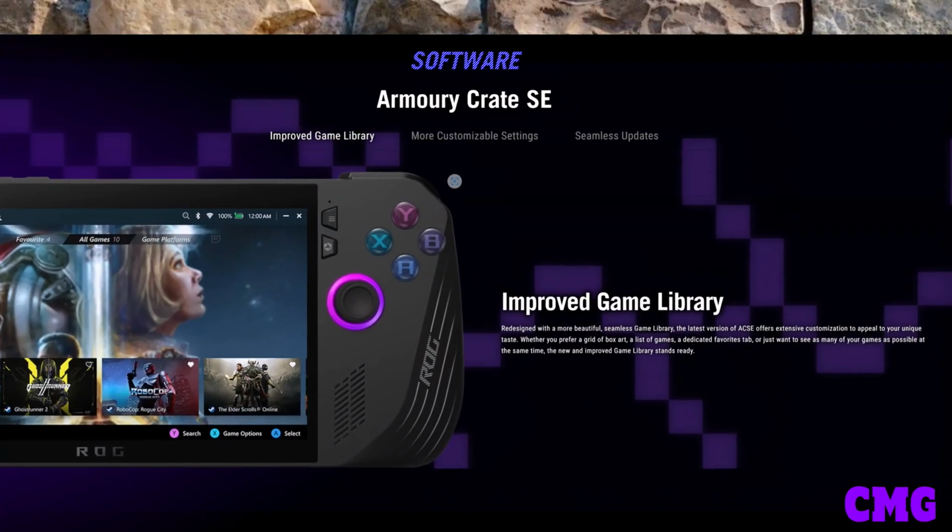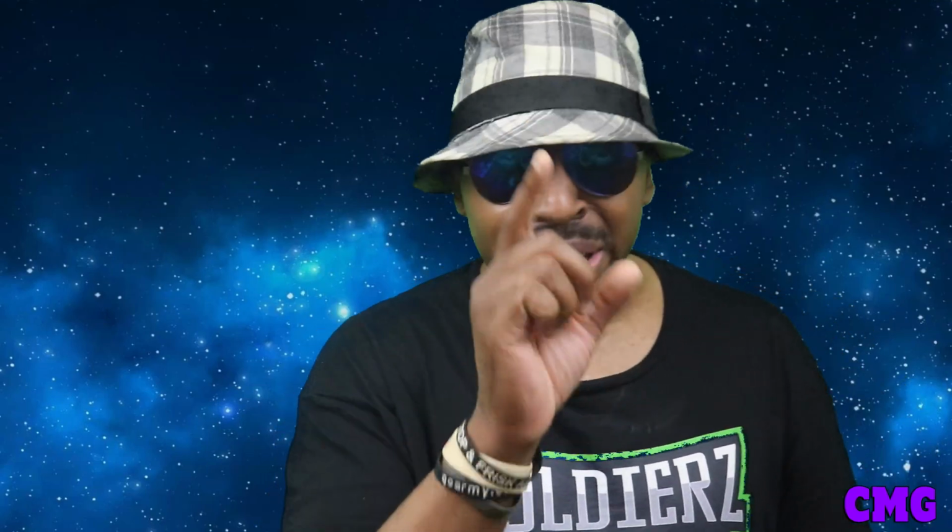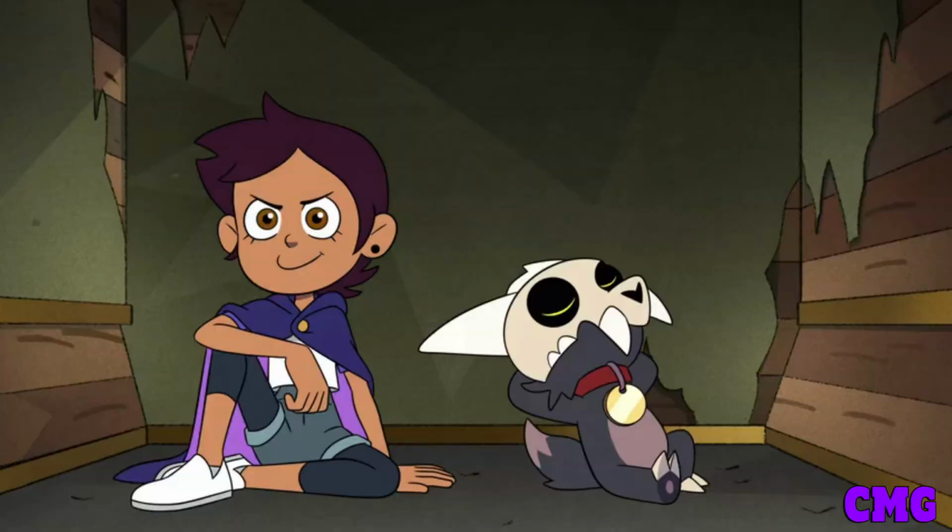This also has the Armoury Crate SE. This is the closest thing to the Steam Deck OS. I mean, it's amazing. I did say the Legion Go, Legion Space was better, but it's not. Armoury Crate is still the best to me. It has a lot of features, but damn it, I'm gonna tell you one thing. Legion Space is getting better and it's improving. Yep. It's definitely getting better. It's getting up there. But Armoury Crate has got it, man.